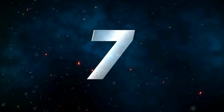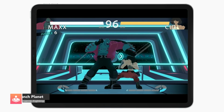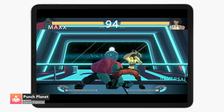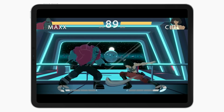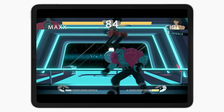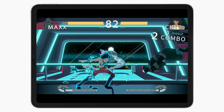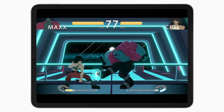Number 7 is Punch Planet. Punch Planet is a competitive sci-fi fighting game that has 6 playable characters, 4 stages, a versus mode, arcade mode, survival mode, training mode, and more. If you connect 2 controllers or 2 Bluetooth keyboards to your iPad, two players can battle against each other.